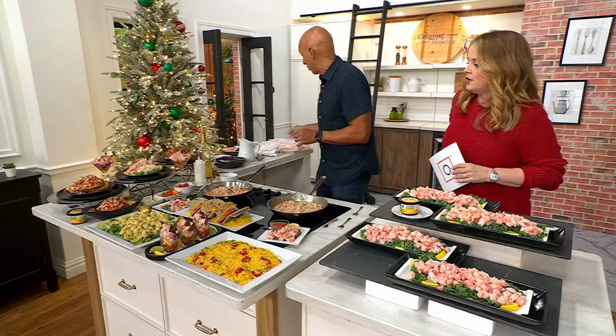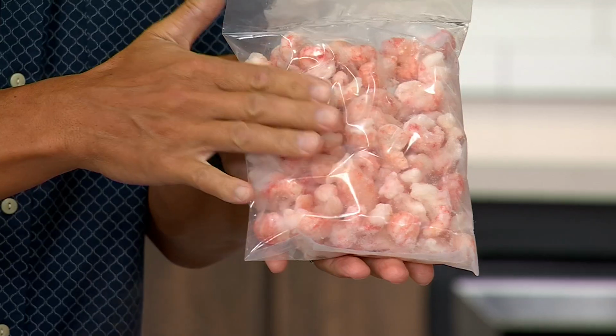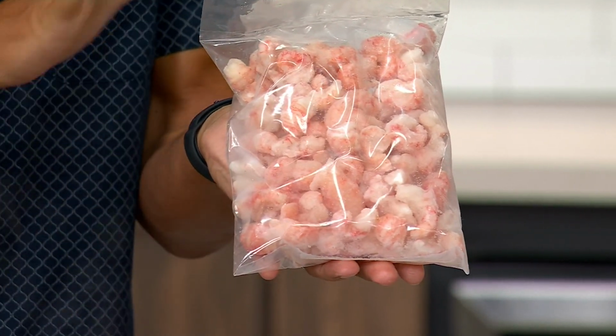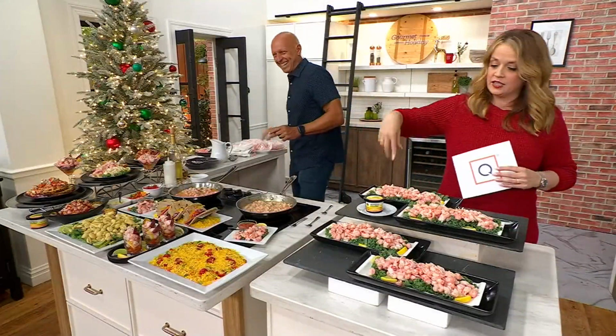So all you're doing is throwing it. Comes frozen, and this is all already cooked. So it's 100% meat. You're not dealing with any shells, any mess. It's simple, super easy, and super versatile. That pan doesn't have a chance. Okay, wait. Let me show you what we have.